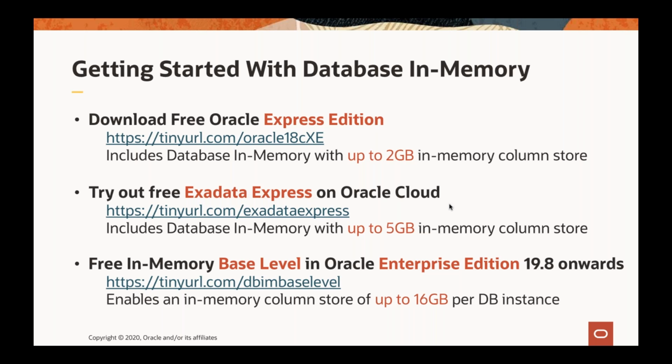If you're interested, it's very easy to start with Database In-Memory. You can do this easily if you want to download your own database. You can get a free Oracle Express Edition download. I've created these short URLs because the URLs would be too long to fit on this slide, but if you need to take a screenshot, please feel free. Oracle 18c XE is available, includes in-memory up to 2 GB, and you can actually get a decent amount of work done with it to kick the tires.